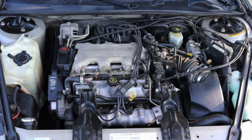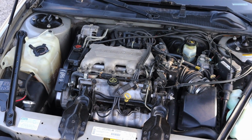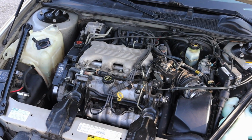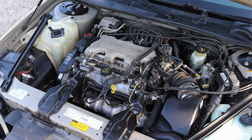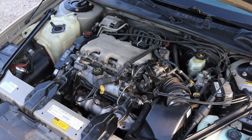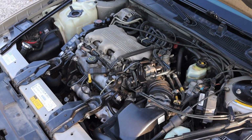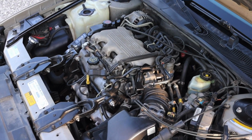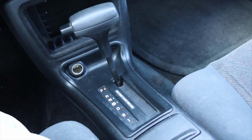It makes 160 horsepower and is actually a bored out modified version of the 2.8 liter that we saw in the late 80s, like in the Cadillac Cimarron that I reviewed earlier this year. So while 3.1 might sound like a weird displacement, it was actually evolved from a different engine, just bored out, made a little bit bigger, made a little bit more power. Like I said, paired to it is a 4-speed automatic transmission, nothing really crazy going on there.